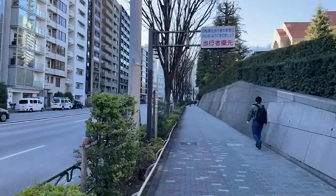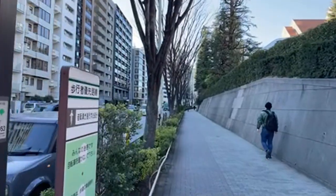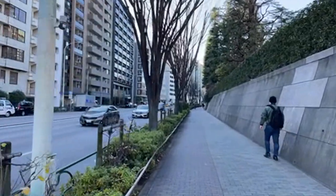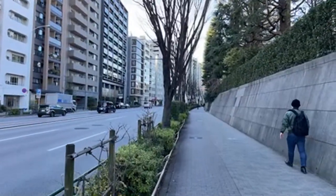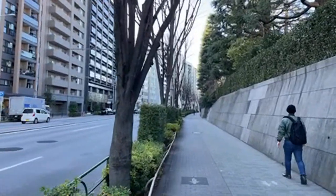All right, so we're gonna be walking past the Ministry of Defense in a second. Now, when you run the Tokyo Marathon, I believe this is still the course. Again, it's all downhill, so I'm walking uphill. Very, very light gradient. Not too steep, but you certainly appreciate it when you're doing the Tokyo Marathon. The first 10K of the Tokyo Marathon is downhill.